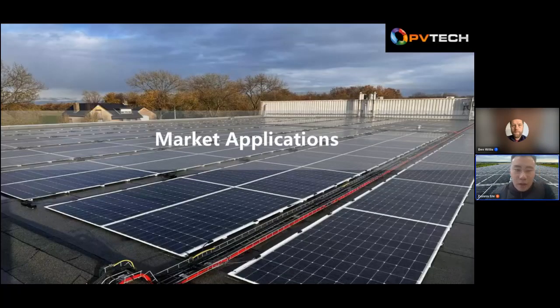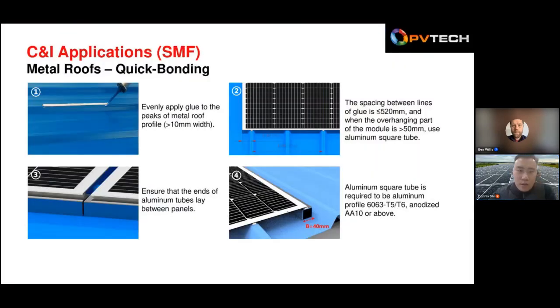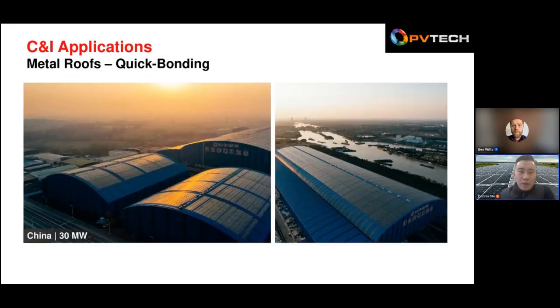And just to showcase the market applications that are enabled by lightweight solar. First of all, our frameless module on a typical metal roof. I explained the installation method previously, which is typically gluing along the ribs and then placing the panels on top. Our single largest project to date is 30 megawatts. This is a steel mill plant, and the shed structure was too lightweight to take the glass modules. So the investor ended up opting for a more lightweight solution.